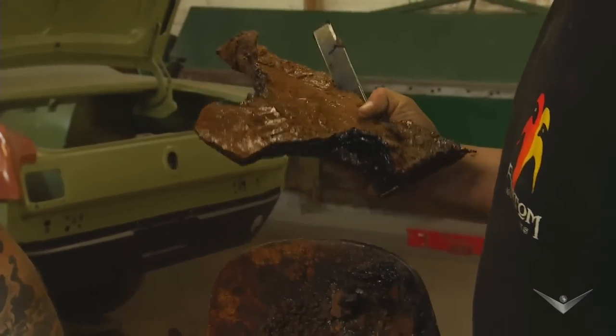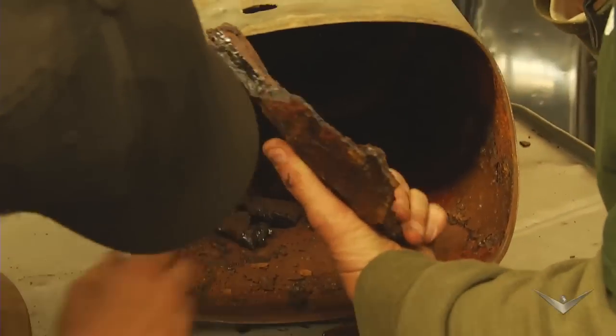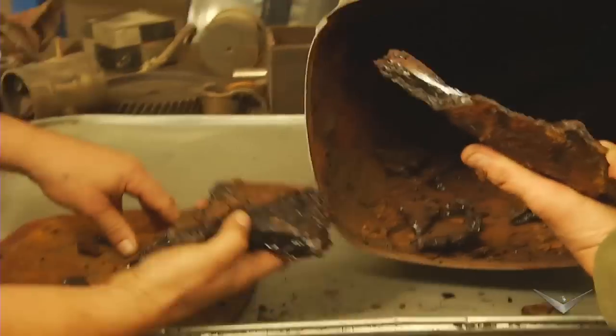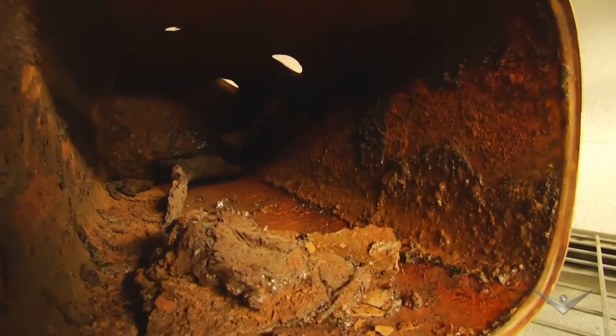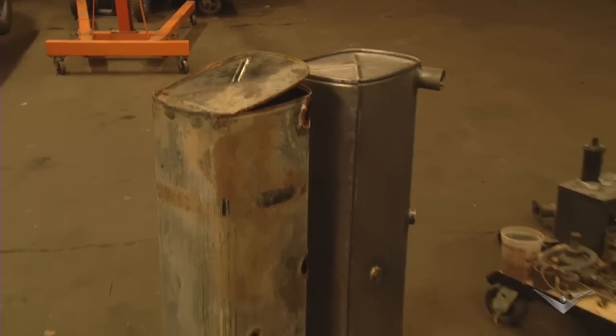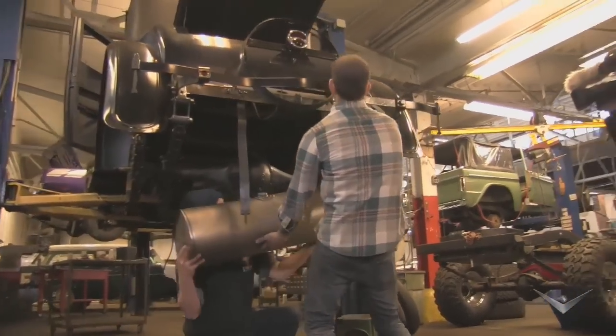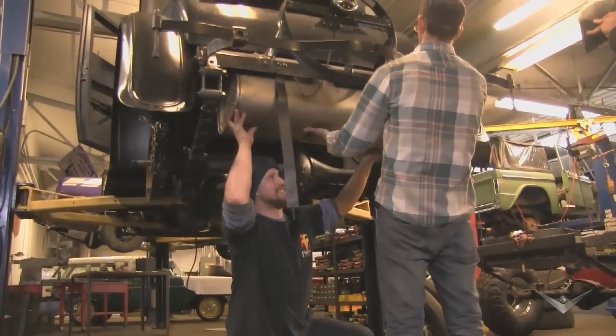The fuels in that era and the fuels today really don't have any stabilizers in them. So fuel is actually only good in a gas tank for maybe one year. And so 50 years later, there was no chance that this fuel was going to be anything but bad. I just didn't realize it'd be solid and bad. There's nothing salvageable in the fuel tank at this point. It means obviously we've got to replace the tank and the entire fuel system.